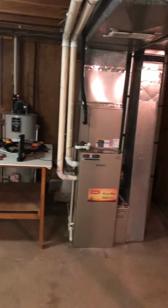And there's a good amount of space back here. And then there's a little bit back here for storage. It's the downstairs bathroom, which was just redone not that long ago.